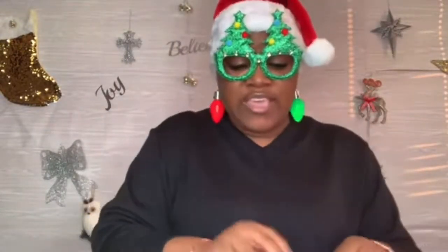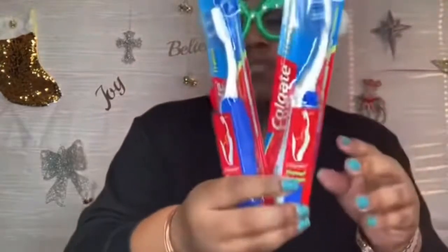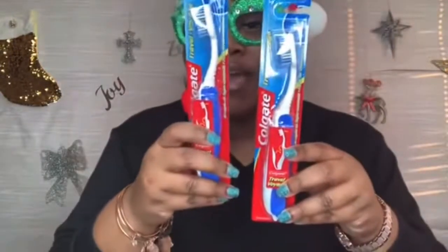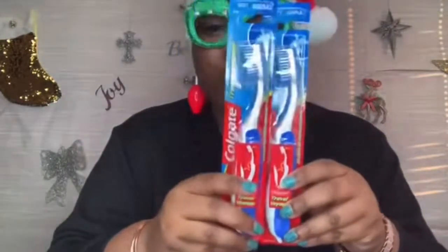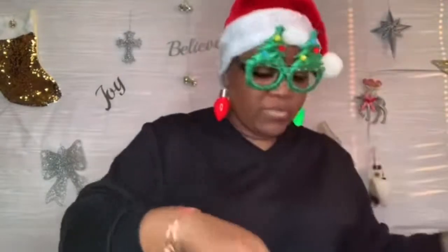Okay, these toothbrushes are free at the Dollar Tree. It was a dollar off coupon that came in our December 1st insert. Our December 1st insert had a dollar off one toothbrush. That coupon works at the Dollar Tree and it scans. No beeps, it scans. So these are free with that coupon.